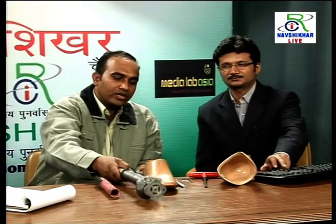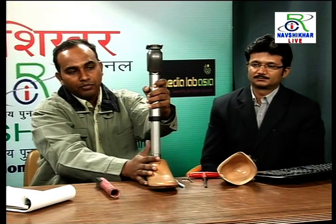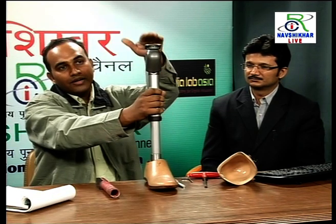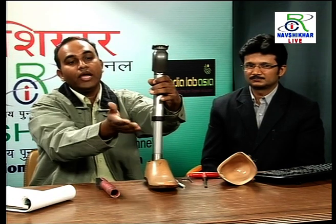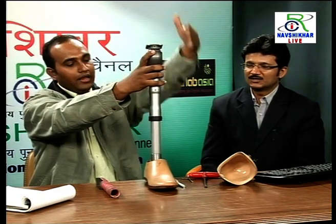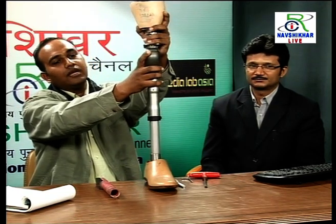This is all about the knee joint, but now we will come next over that. We have covered the foot piece, ankle piece, pylon, and the below knee system, now the above knee system. After above knee, if the patient is amputated at the hip, then we have the hip joint, the same system. Over that, the hip joint will be placed and the socket will be made. Here it's a below knee socket, but I'm just giving you an example that will be above knee.